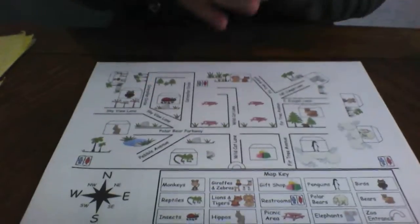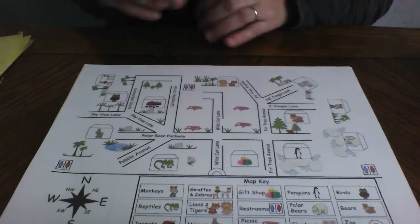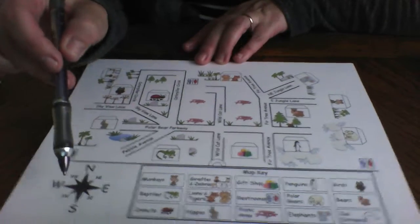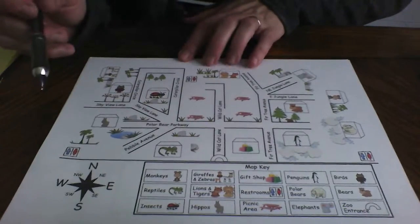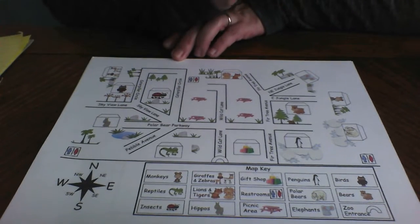Okay, kindergarten, let's take a look at our zoo map today, okay? Are you ready? Okay, you guys have this, right? Some of you have it, but let's take a look anyways, okay? So here is, what was this called on a map? Do you guys remember? Do you remember what it was called? That's better. Okay, what is that called? Did you say compass rose?